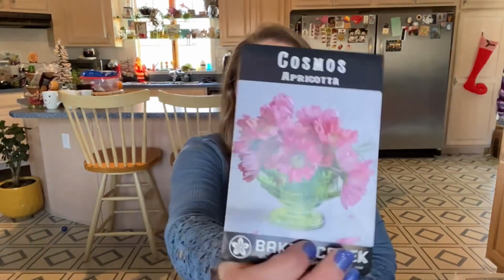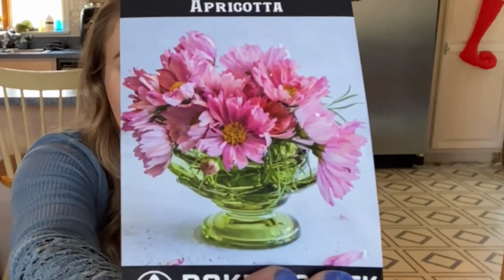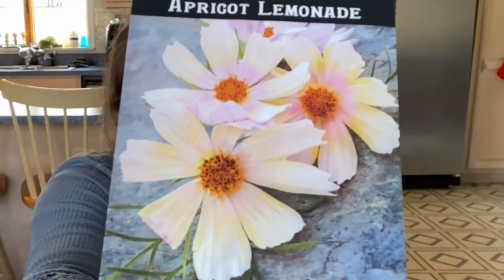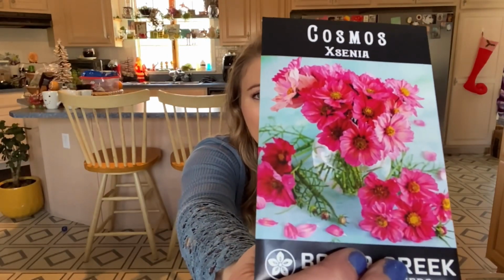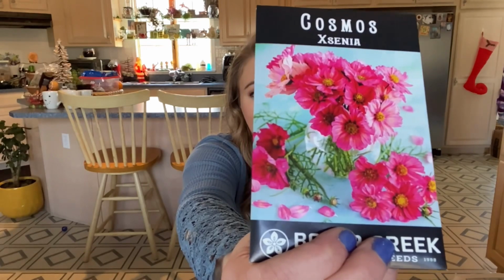Okay. I got a couple of kinds of cosmos. I got Apricota, which I grew a bunch of cosmos last year for the first time, and I really enjoyed those. Apricot Lemonade, which I thought was just so pretty. Look at that. And then Senia. Again, I bet this in person is drop dead beautiful.